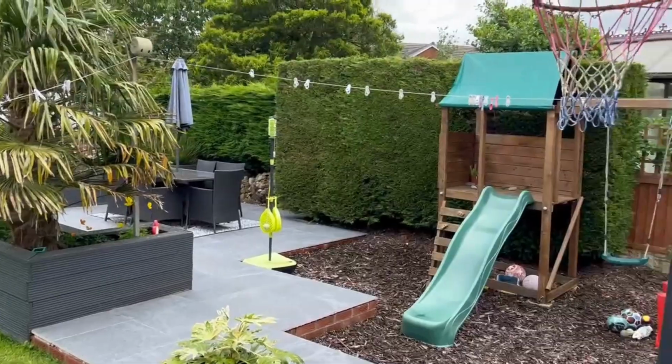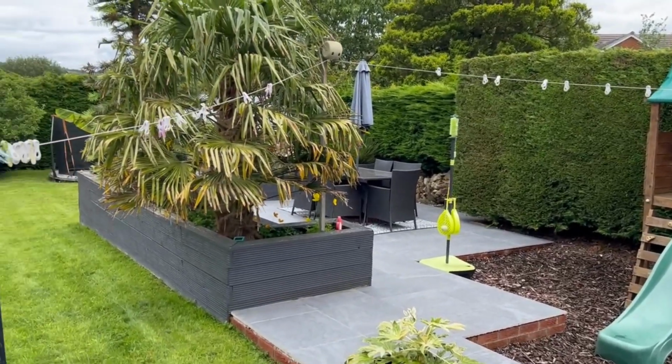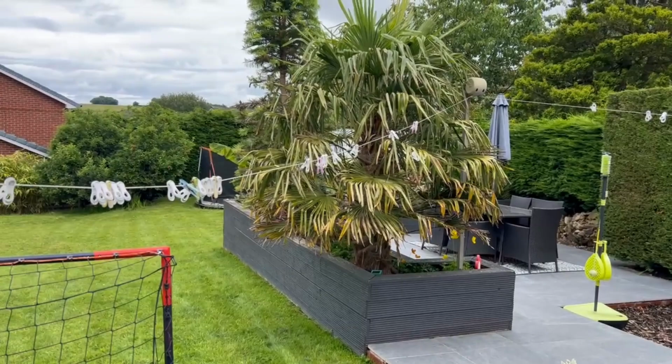Hi everybody, in this video we're going to take a look around my tropical style garden in northwest England. It's a work in progress, it's by no means the finished article. So let's take a look and see what my garden looks like in mid-July. I'll give you a wide shot first of all. This is as we come out of the patio doors.